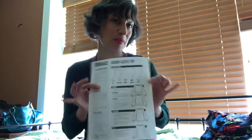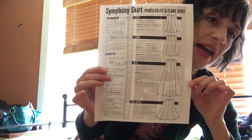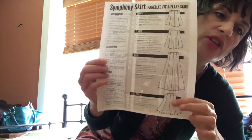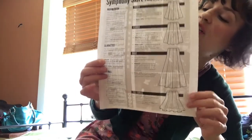This is going to be a fall thing, but you can mash their sleeves onto a lot of their other patterns. So I felt like this was a good investment. And then I've also got brand new the Symphony skirt. And this is another Pattern Emporium, and it's this skirt that's made of panels. So you can get a maxi version, a full circle, and then just a regular flared skirt version.